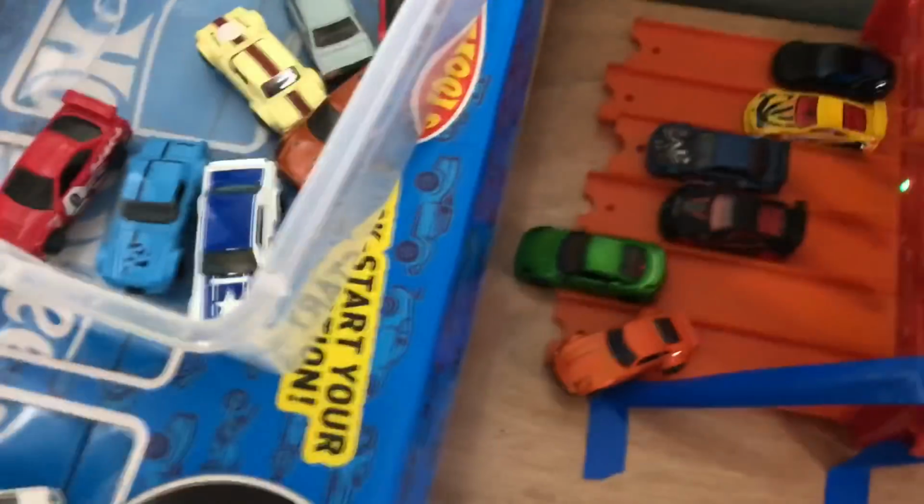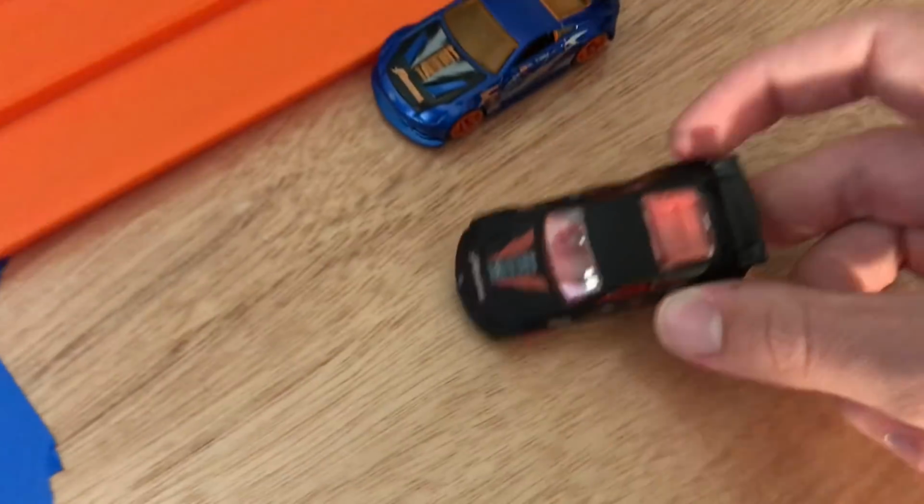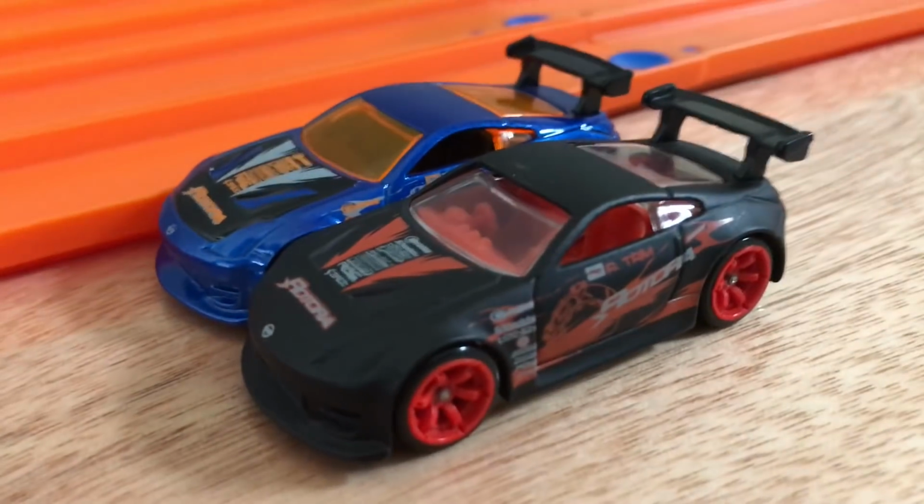Oh, it's going to be close. The Skyline has the lead, but the brother of the blue 350Z, actually the exact recolor, is going to win the race. 350Zs are dominating right now. Here we go for race 3.